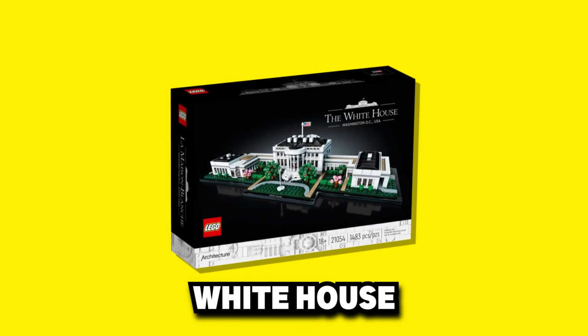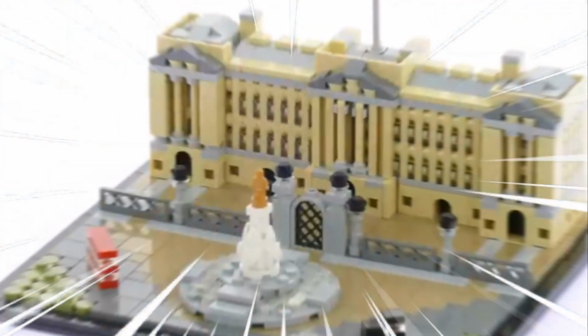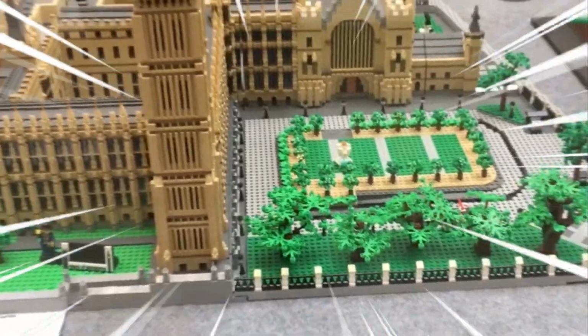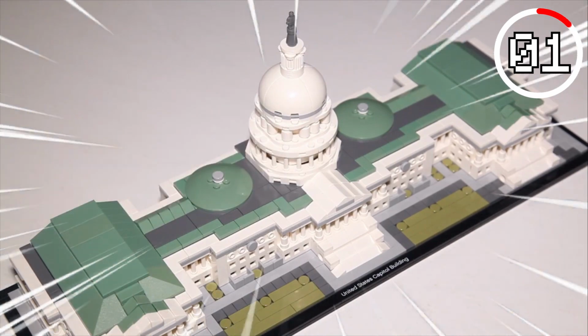From the White House all the way to the Colosseum built in ancient Rome, here are iconic government buildings you never knew were adapted into Lego form. Starting off with a banger, we have the United States Capitol Building Lego set, with its own detailed style which even has a nameplate of its own.